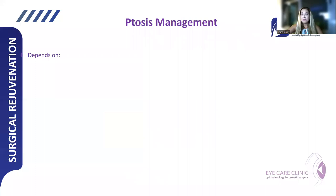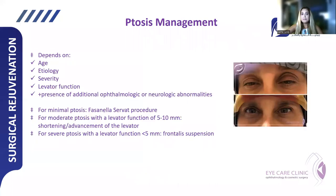This lady has bilateral upper lid ptosis, and sometimes it's unilateral, as you saw in the previous slide. Most of the time, they want ptosis surgery for functional purposes rather than cosmetic. But cosmetic, you know, it's an extra bonus. Different procedures are done for different severities. Minimal ptosis has a separate procedure than moderate ptosis and severe ptosis.